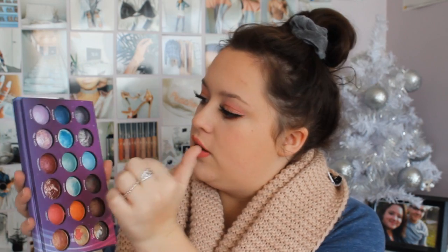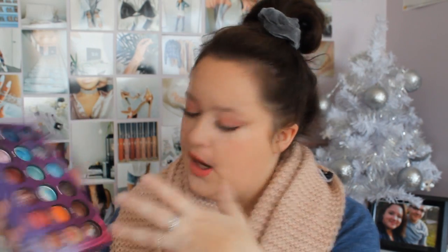Next I have my BH Cosmetics Galaxy Chic palette. You guys saw this in a haul maybe about a year ago. I love the idea of this palette so much. It's one of my favorite palettes, but I never use it because it's baked eyeshadow and I tend to go for mattes. If BH Cosmetics came out with a palette with all these same colors. Okay, I'm stupid. I love these colors so much. They're all so pretty. I love Meteor, Comet, Electra, Earth, Milky Way, Cosmic, all those light blues and light purples. I love them so much.